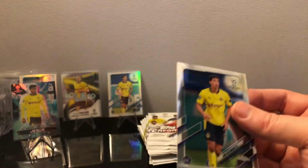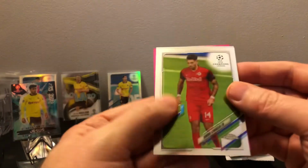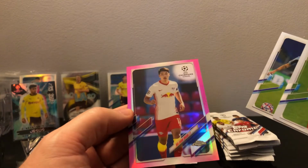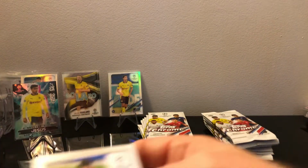Nice. Another Jude Bellingham. Got a pink on the end, too. And that's going to be... Oh, cool. Another Dominic. Very nice pack. And a pink is going to be Heechi Wang, if I'm saying that right, to 175. Okay. Very cool. Not a rookie for him. He was a rookie last year, but we'll take it.